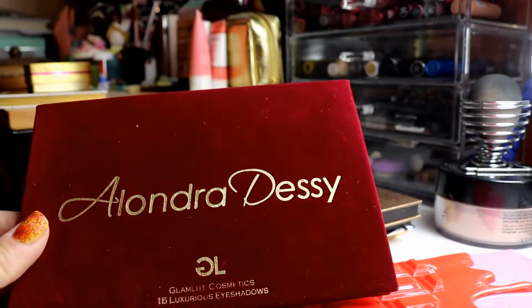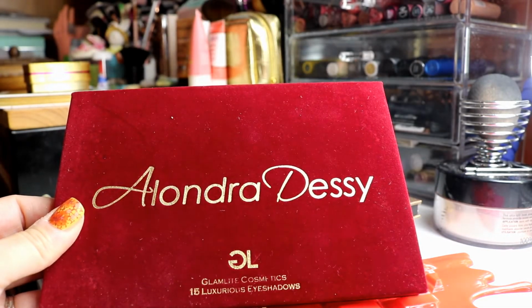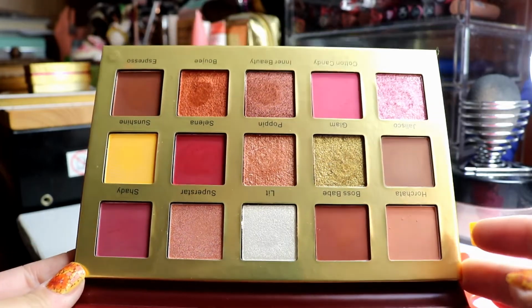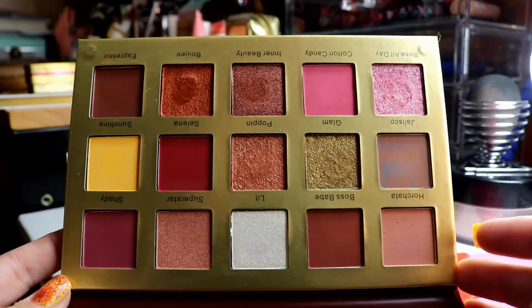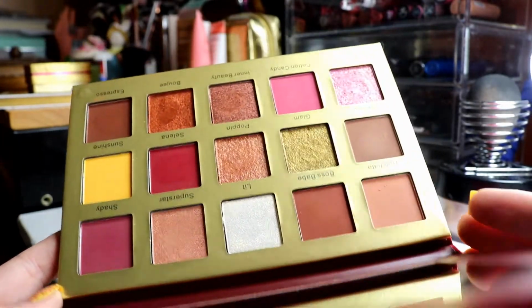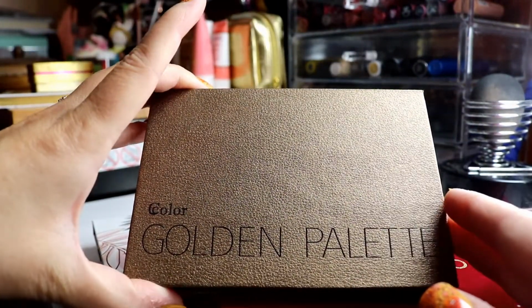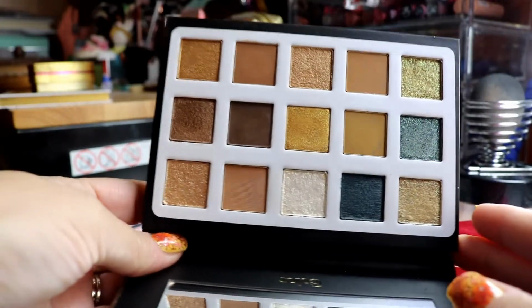Then I have this Glamlite palette, the Alondra Dessy palette. And this is a really nice warm tone palette. It has some beautiful fall shades in here. I'm really looking forward to using this one this week. We have the Ccolor Golden palette, which is a dupe for the Natasha Denona Gold palette.